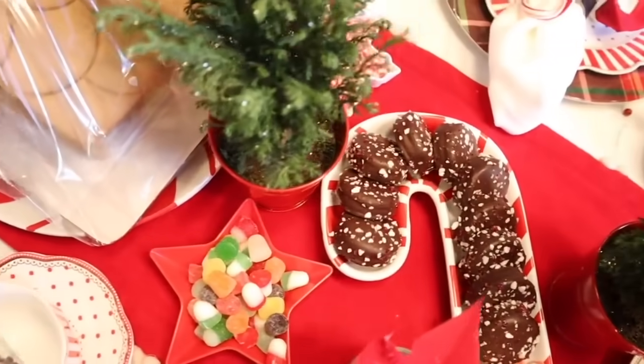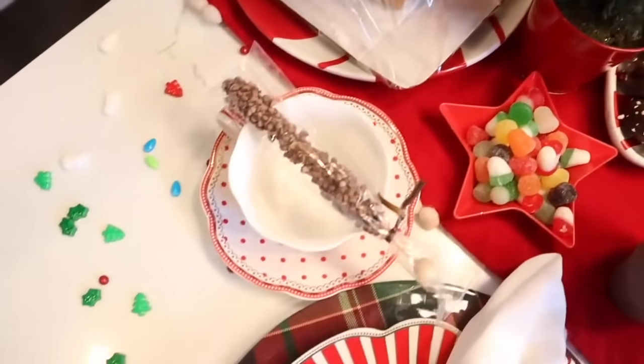But since we're done here in the kitchen, I want to head into the dining room and get started in there.